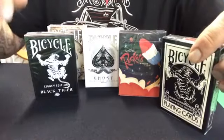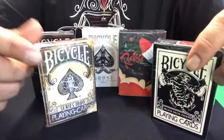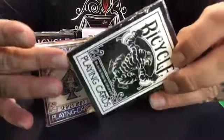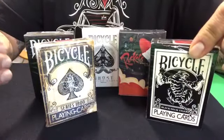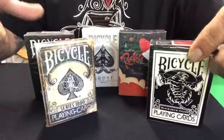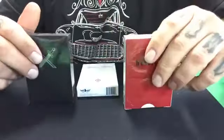The Ghosts are awesome. The Black Ghosts, the Shadows, all of them are dope. The 1800s, they're all badass decks from Illusionists. I really, really, really like these. But the Black Tigers, I do use a lot. And really, I would have to put this at my number one, but I'm not going to, only for the way that they last and handle, because of so much ink on them. But they're still great decks, and they still handle nice. So that's number 5.